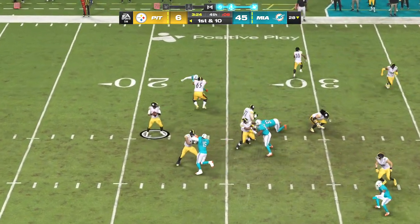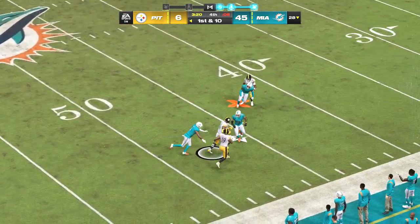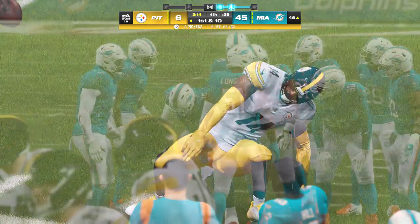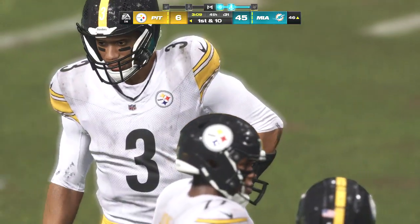From the gun, it's Wilson. That's going to be caught by Pickens. And he'll be taken down, but not before they work it across midfield. The extra effort after the catch makes it good for a gain of 26 and also a first down.